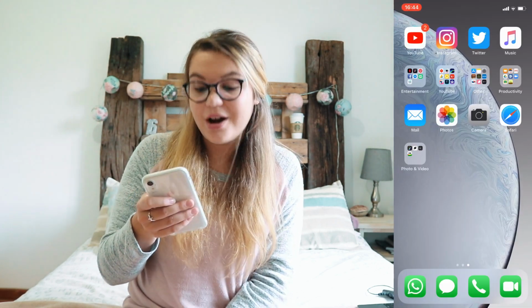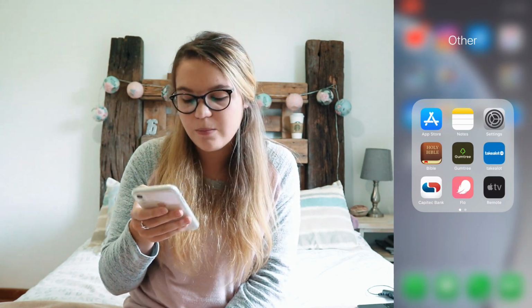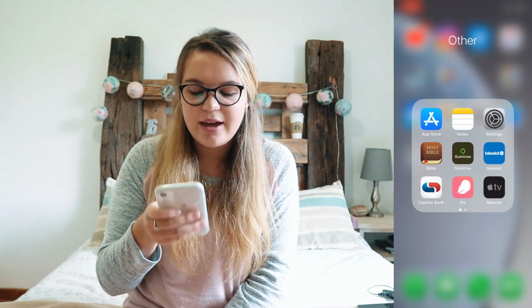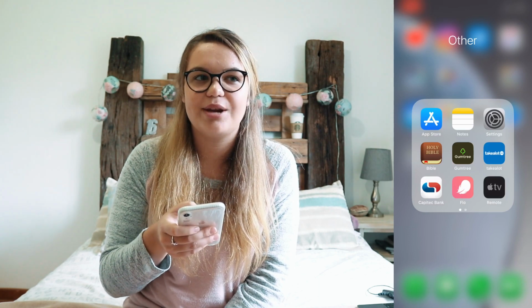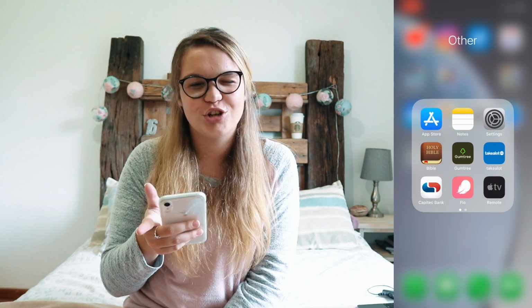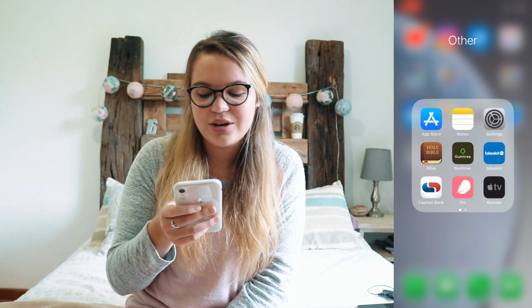Then in this folder Other, I have a bunch of random apps. These apps I'm gonna go through real quick because they're not that interesting. Some are, but not all. So App Store, you know what that is, Notes, Settings. I have my Bible app on here. I mostly use the King James version. Okay, I can't talk. So that or the Passion Translation.